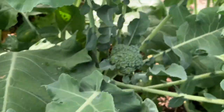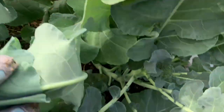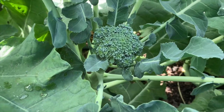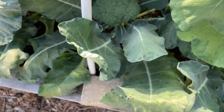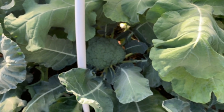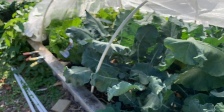I do have a few small sprouts. I don't know why these didn't head up like their other cousins next to them. But I'm gonna pick those also. And I'm gonna let these plants continue to grow, so I am positive I'm going to get some side shoots. So an additional harvest in the coming month. So let me get to picking these and I'll show you what they look like when they come out.